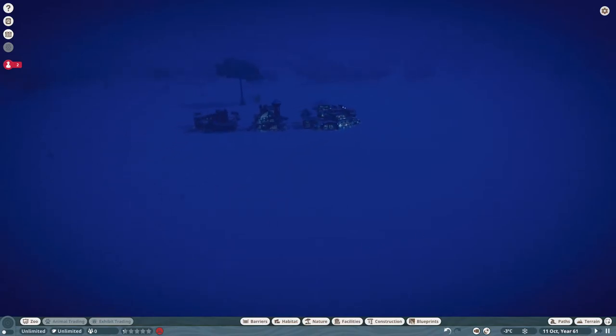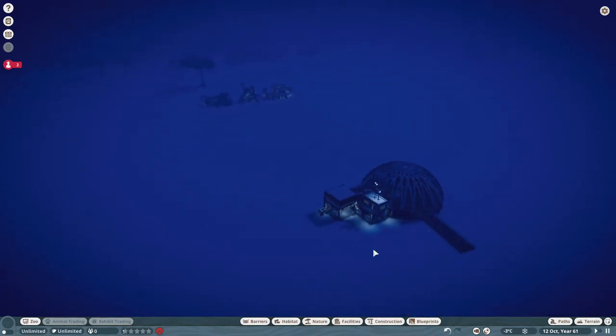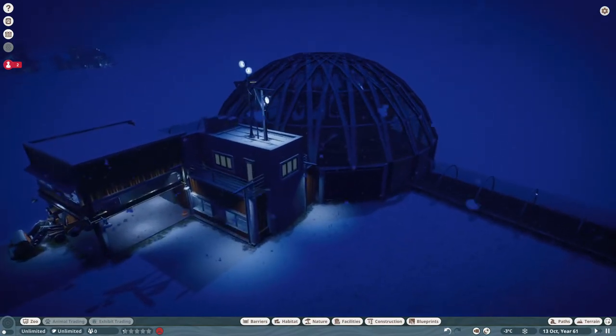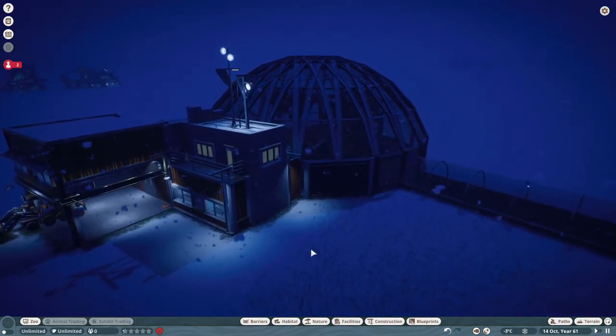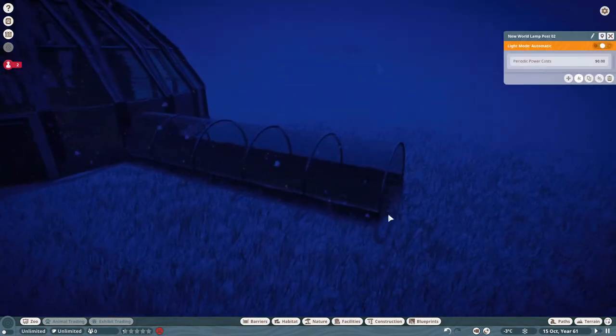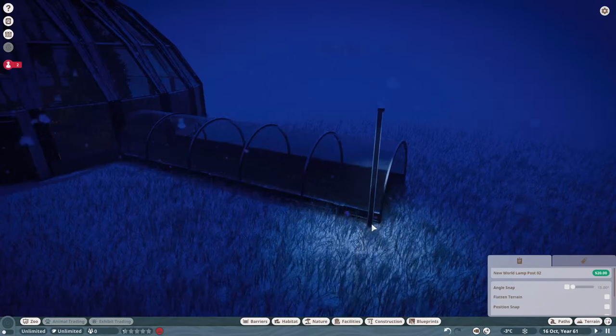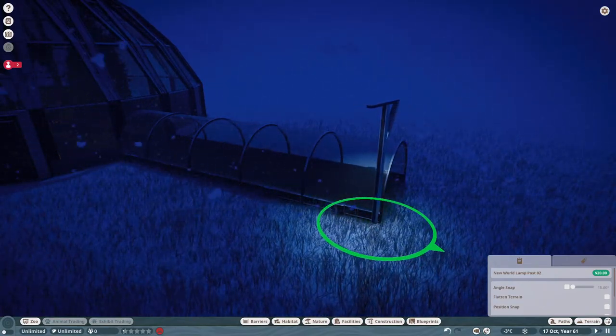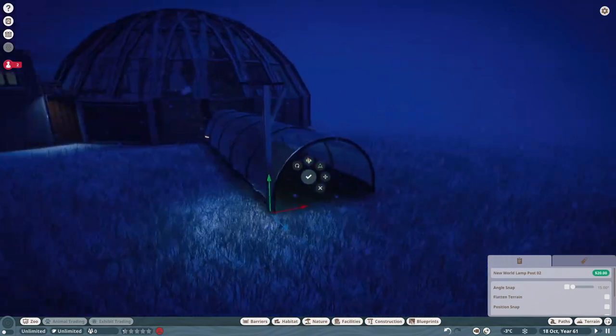You know what we also need to kind of mess with as well is I need to get some, like a snowmobile designed or something. I think there's a couple on the workshop, but that would be one of those things where I think it would be cool to try to custom design.